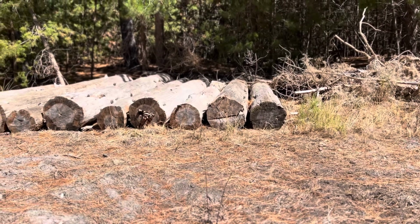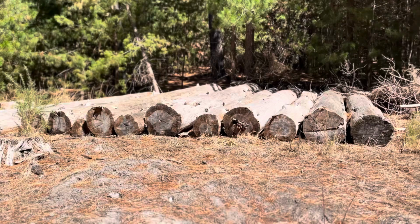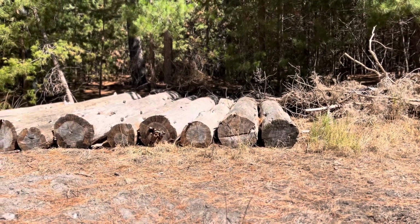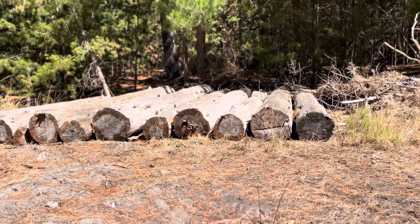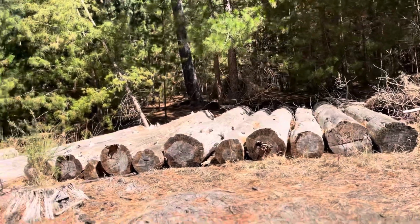There's some forestry logs laying down. Gee whiz, they are big. Some of these are like half a metre wide, and some even wider. And they're very long. Wow, at least about 10 to 12 metres long. Really, really nice to see them.